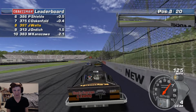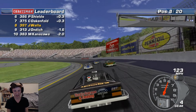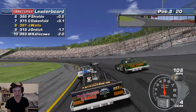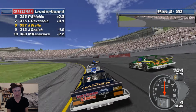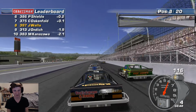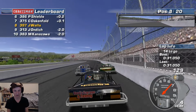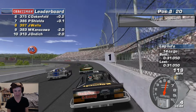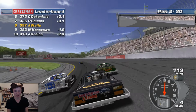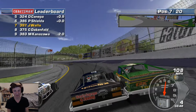Alright, so we got a chance here on lap 6 to possibly make some other passes, as Canepa has actually passed 2 cars here. That's Oakenfold and Shields. 2 guys you wouldn't usually see up in this position, but we've actually pulled a bit of a gap to Oddnich now, and maybe, okay, I feel like the car just turned right of its own accord right there. And we're just going to bully our way here up in the middle.